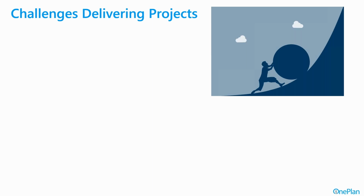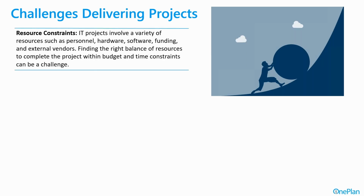So some of the challenges we have in delivering projects in IT are fairly universal. In this one, resource constraints. But IT has its own unique set and variety of resources that it has to manage. Not only just people, but hardware, software, funding, and a lot of things dependent on external vendors many times for these. Now, finding the right balances of resources to complete the project within our constraints and deliver the outcomes that we want can be a challenge, especially when they're pulled into more operational things, as we had mentioned, and there's competing priorities.